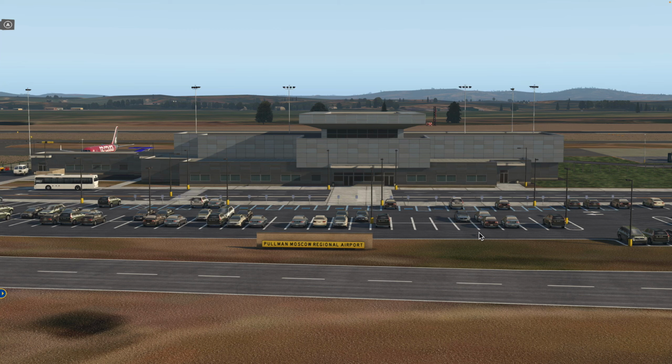Well, greetings. I think I'll just give you a quick visual, a little movie, if you will, of the more or less complete new Pullman Moscow terminal that I've added to my Pullman Moscow regional airport. This should be up on the xplane.org site soon as version 1 point whatever 2 or something of KPUW.